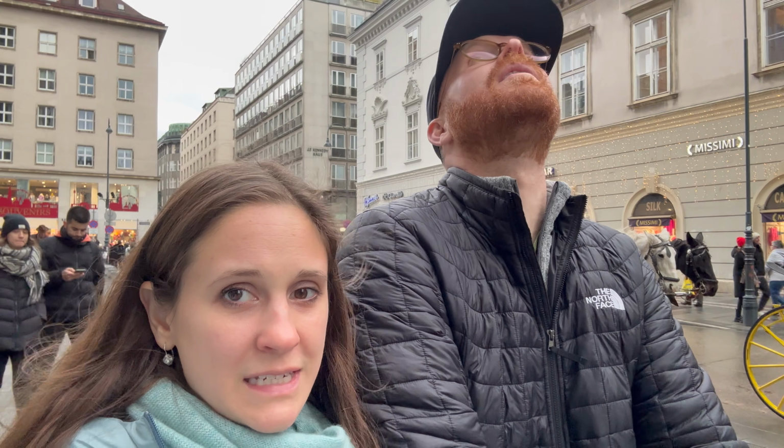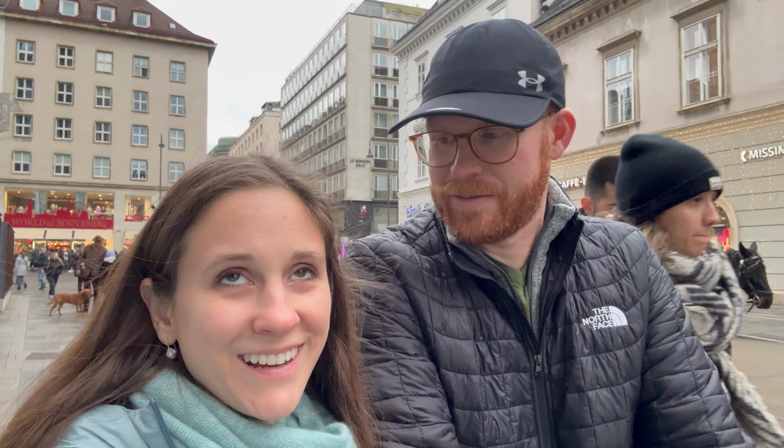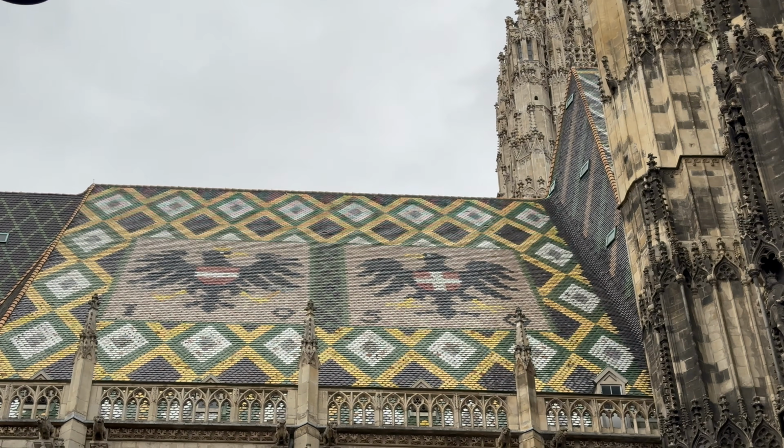Okay, so it's raining and decently foggy. It is €7 to go up to the top. It is stairs. I'll note below how many stairs it is. You go up the North Tower. The cool thing about going up the stairs though is that you get a lot closer to the roof, and the roof is absolutely beautiful.